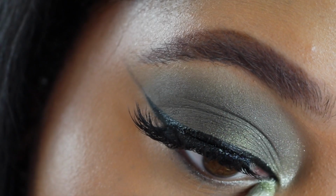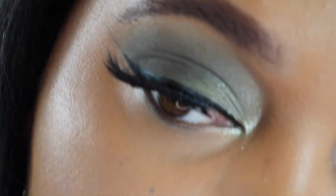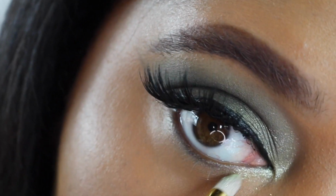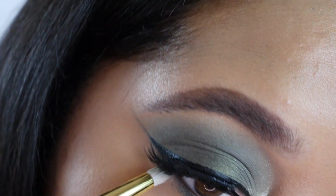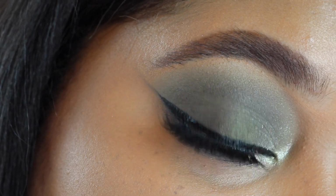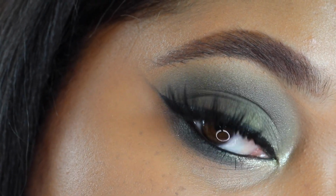I am now going to take this on the inner corner carefully. Same brush and this color on the rest. And here's the final look using the Emerald Obsessions palette.